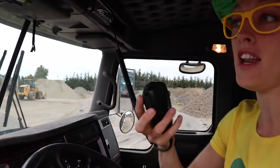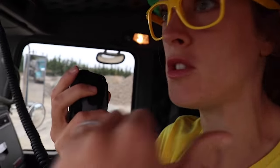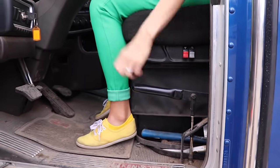This right here is the radio. So if you're working with a crew or someone's falling behind, you say, breaker, breaker, coming in. You ready for me, Bobby? Okay, we'll be there in a little bit. Wow, that's pretty cool. And this right here, this is the lever to dump the box. Do you want to see it in action?